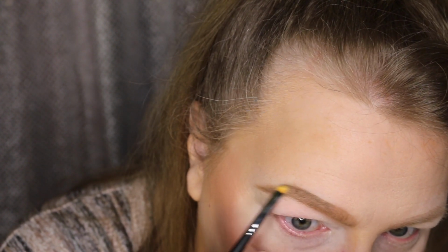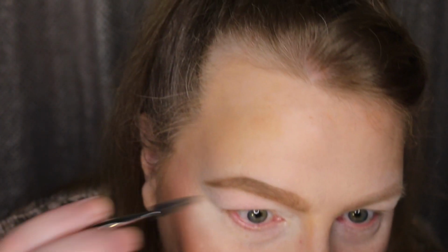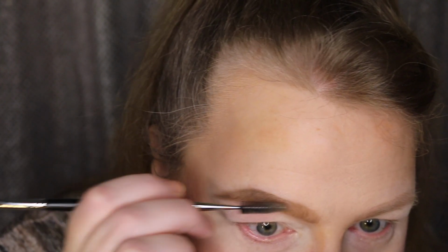Now I'm trying to put, I don't normally go on my skin here, but I'm trying to put a little bit on my skin to see how it'll, oh, yuck. Sorry, I hope you can see this. I'm gonna zoom in here, but see how it's all clumpy, and let's see what happens when I take the spoolie now.